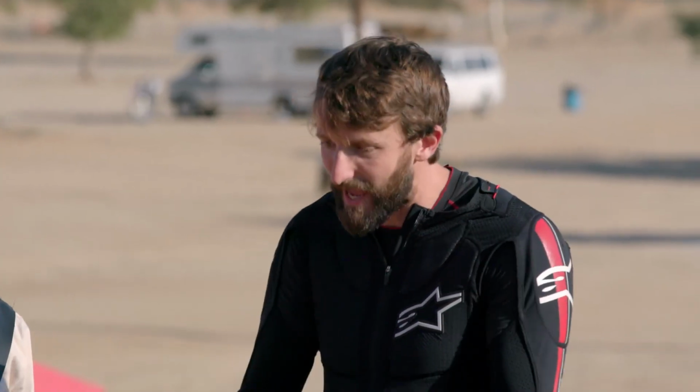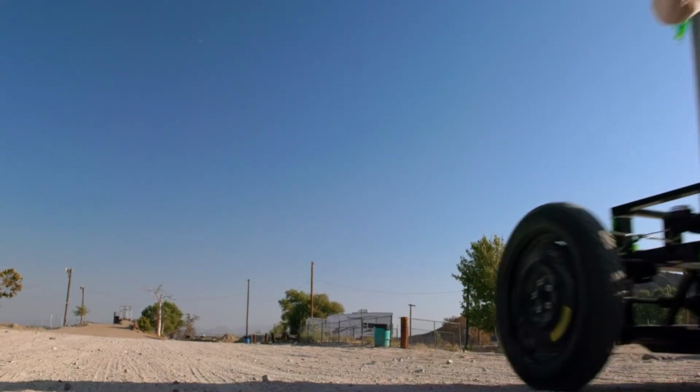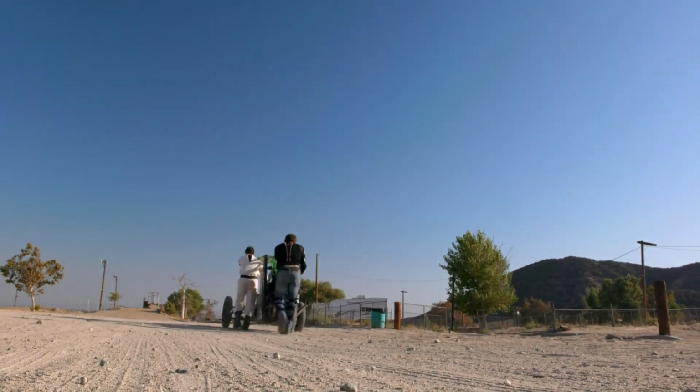But maybe someday we'll plug a different bike into the back, or we'll find a way to make it work in some way. It's got potential. We still think it has potential. It's done for today, though. Yeah, for today, it doesn't have any potential. It rolls nice.